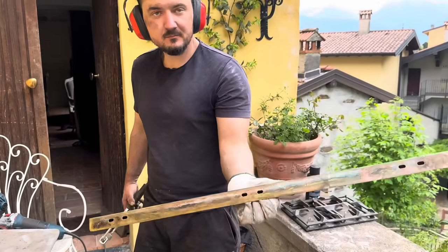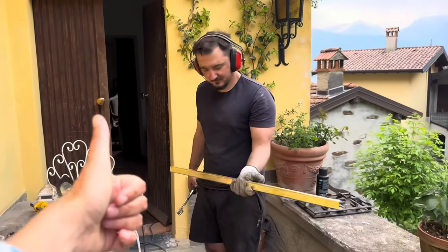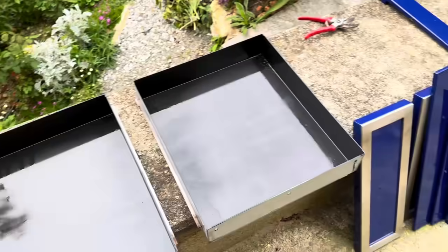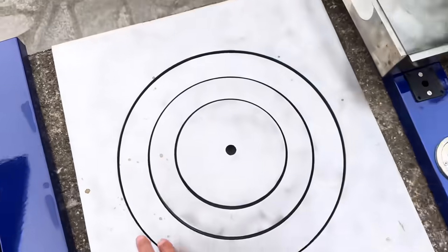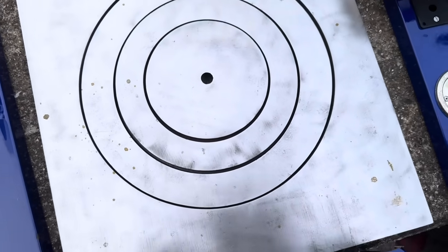Wow. Wow. Good. Wow, I haven't seen that yet. He cleaned the plates, the cooking plates. Look at that.